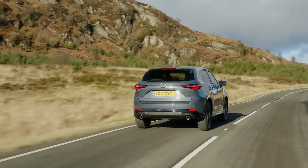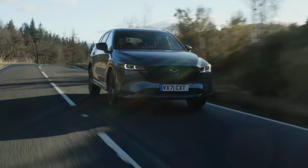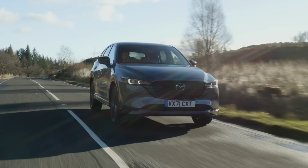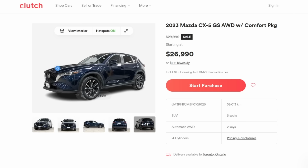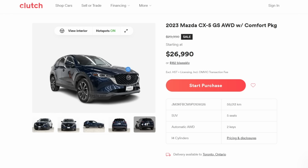And best of all, when compared to other small reliable champions like the Honda CR-V and Toyota RAV4, the CX-5 tends to be less expensive and a better used car buy. And to show you what I mean, let's take a look now at an example that I found for sale on the Clutch website. Here we have a 2023 Mazda CX-5 with only 59,000 kilometers, or around 36,000 miles. So very low mileage and only 2 years old. That is very well priced at only $26,990.